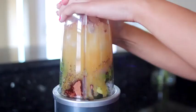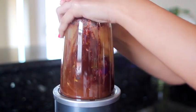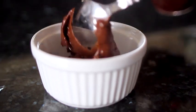Secure everything in your mixer and then just start blending away. And you may need to stop the blender to mix things with a spoon. That's totally okay because this is a pretty thick mixture. And then just spoon it into a little container.